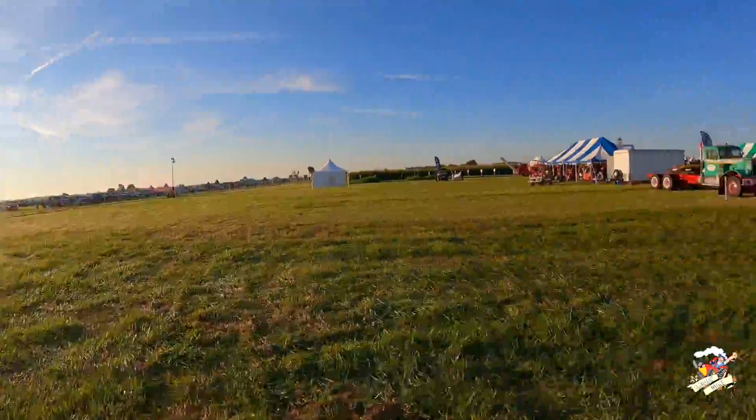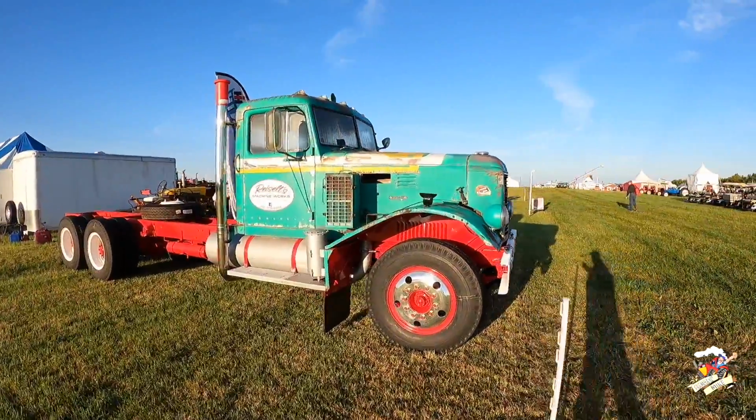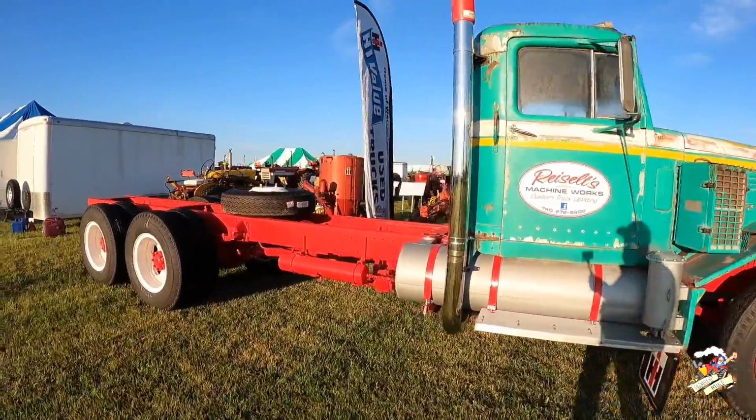All right, I am in the show, sorta, kinda, but they got some stuff parked outside here, some older equipment. We'll take a gander. And I'll just tell you a little history here as I know it on the Ohio Farm Science Review.